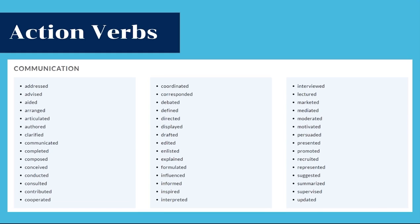So have your instructor pause the video here. Take about 2 to 5 minutes, just incorporate action verbs. If you can do more than 2 to 3, don't hesitate to do that.